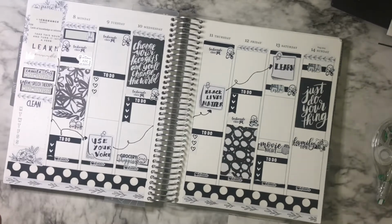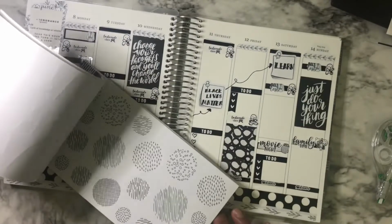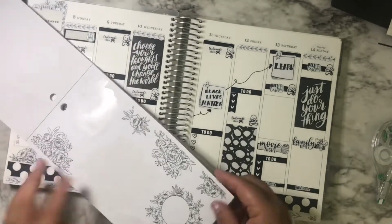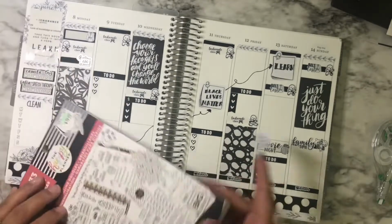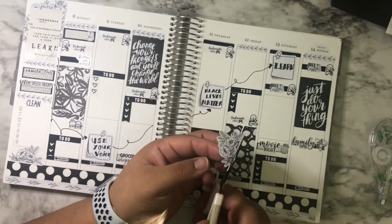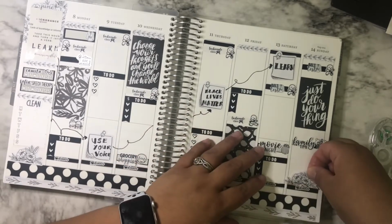Then I pull out movie night and family time for Saturday and Sunday from PlannerKate. And then the popcorn right next to movie night is from Sweet Tea Plans. And the little family hugging each other next to family time, I think it's from Sweet Tea Plans as well. Yep, that's what it is. My dinners at the bottom are also from Peaceful Mind Designs.